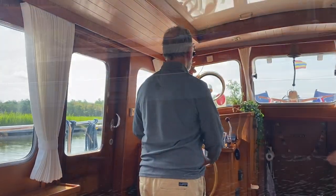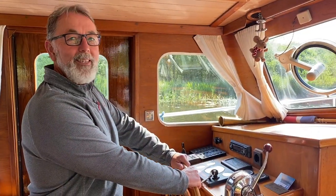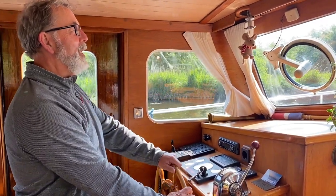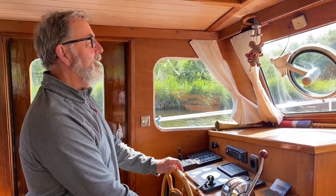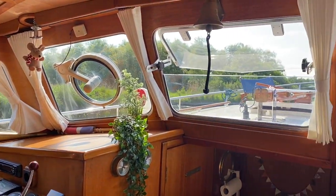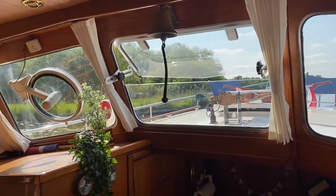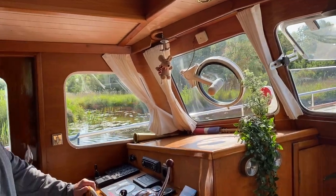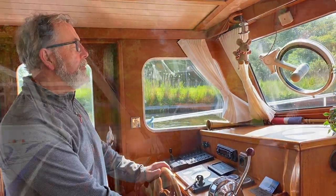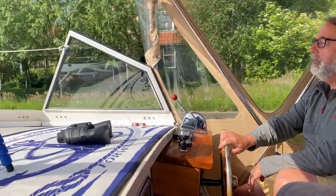On the way back, we thought it would be fun to use the other wheel for a while. Aye aye, Captain. I have to say, I much preferred the visibility from the fly deck.